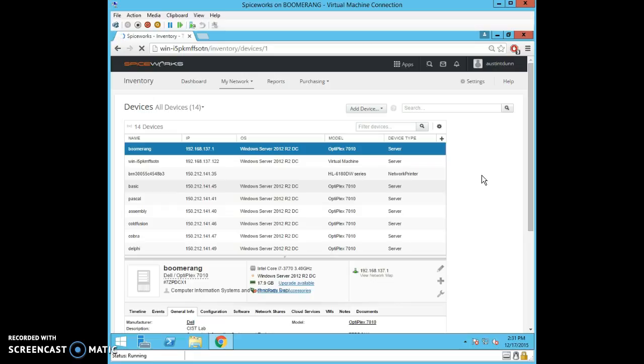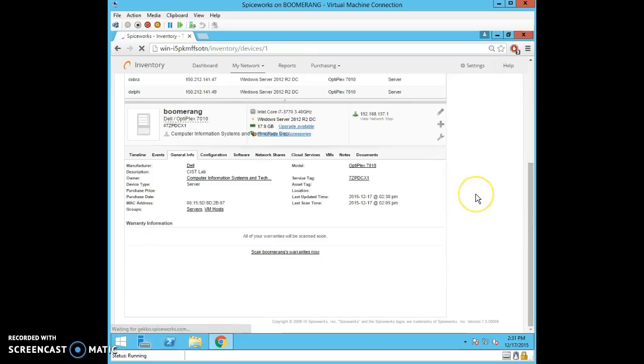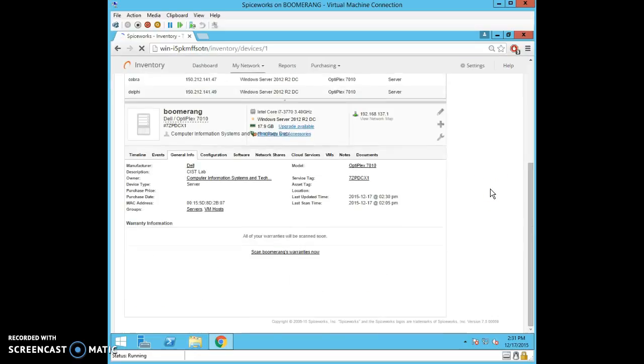Another problem is if the internet were to go out, it wouldn't tell you what's on and what's wrong with them. So say a computer broke and you got a ticket from an employee and your internet goes down, you can't connect to that computer through Spiceworks. You have to go directly to that computer to figure out what the problem is. But usually you try and fix the network issue first.